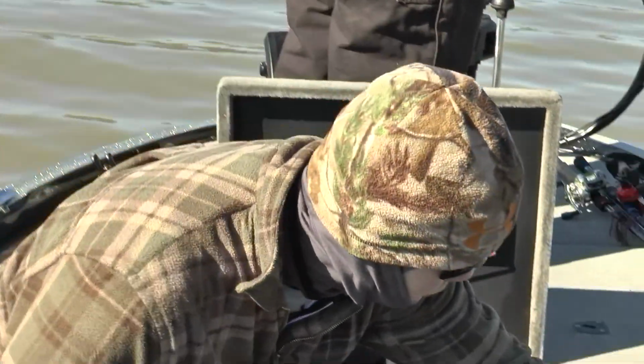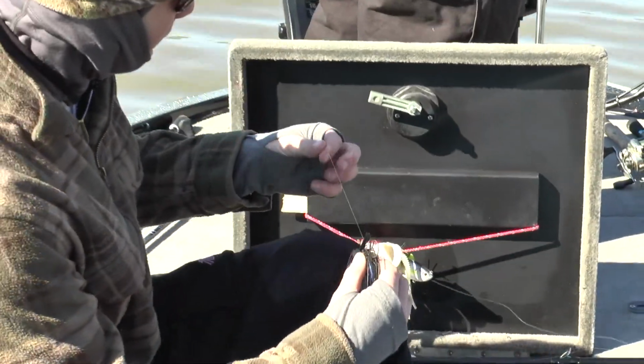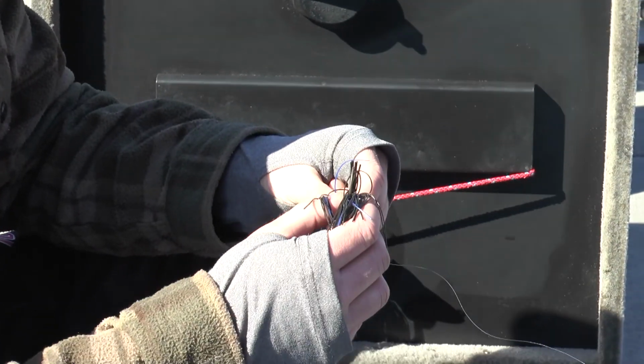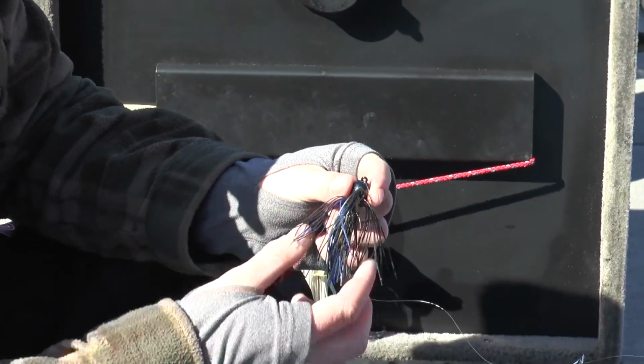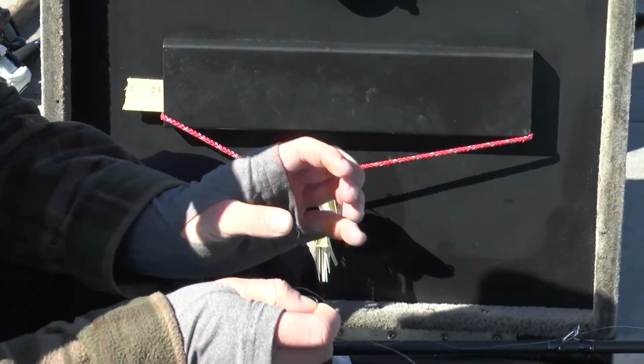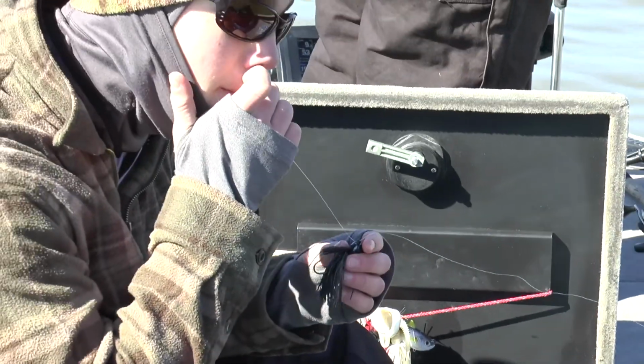I'm tying on a new jig because I just broke mine off on a fish. Gonna tie one on, pretty similar. Not the exact same jig because I don't even know what kind of head that jig was that he had, but I grabbed the one the most similar that I had.